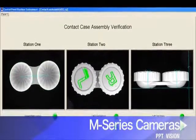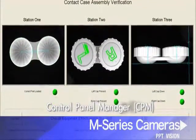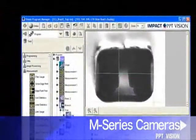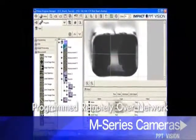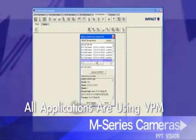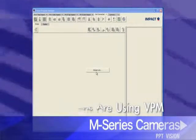PPT Vision's unique and powerful software, called Control Panel Manager, can be run on the M-Series to display your custom, secure HMI. Alternatively, the M-Series can be programmed remotely over the network and dedicated only to vision processing. Applications are developed on all Impact devices, including the new M-Series, using PPT's intuitive drag-and-drop program manager, VPM.